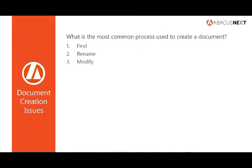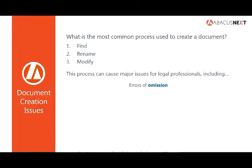However, with this find, rename, modify process, or the current process, there are a number of issues, and it can cause issues for legal professionals, including errors of omission. Let's say I use an older will from a previous client, and I may forget to include data from my current client. There's also the errors of inclusion. Maybe there's some clauses or phrases or components from that prior will that after I renamed it and modified it, I accidentally left in. I shouldn't have done that, and it affects the quality and the outcome of the document I'm providing for my current client.